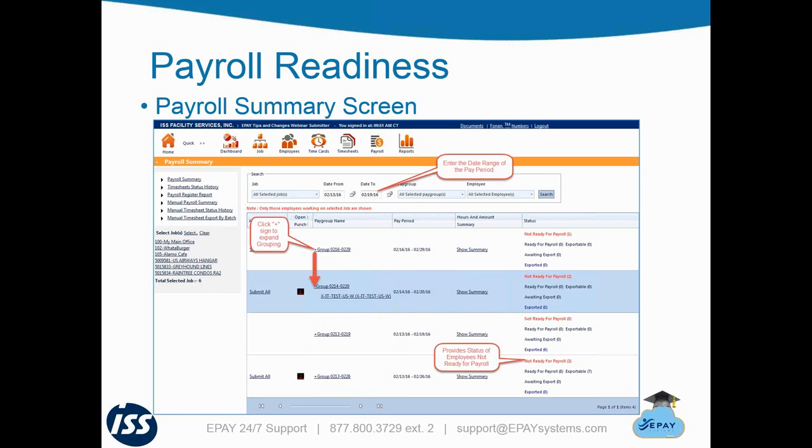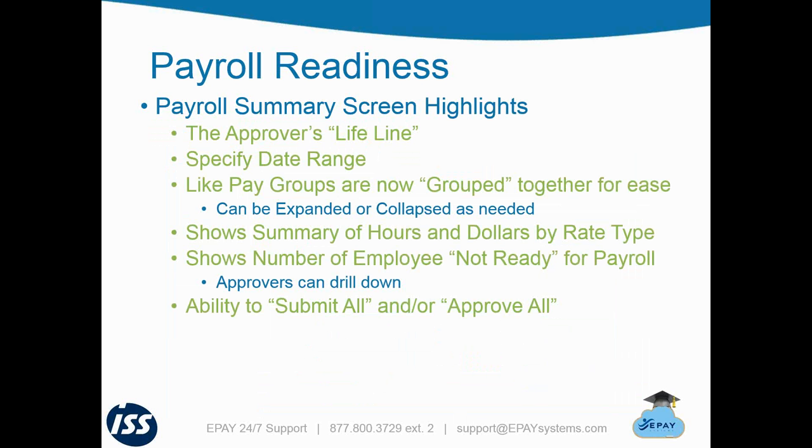So real quick, let me go ahead and back out of here, and I'm going to go in and demo this for you too. This screen, this is the highlights. It's the approver's lifeline. This is what approvers should be going by and kind of keeping on track with. You can specify a specific date range, which should be the pay period that you're trying to process or getting ready to close.